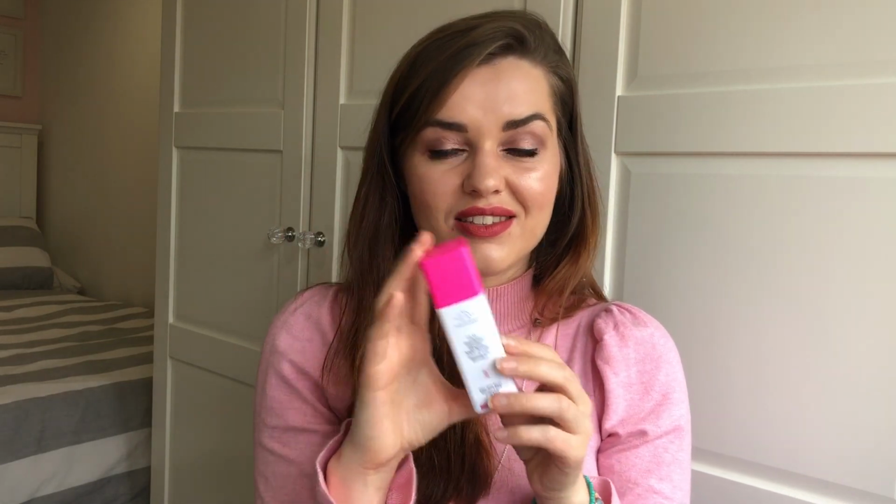It goes on very easily. I do notice that my skin is smoother with that. I don't get those little bumps underneath with acne. It does really help. I absolutely love this. I pretty much love their whole range, but I love this as well, so I'll always continue to use this.